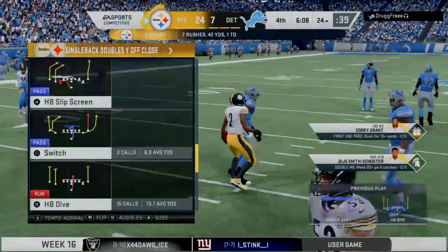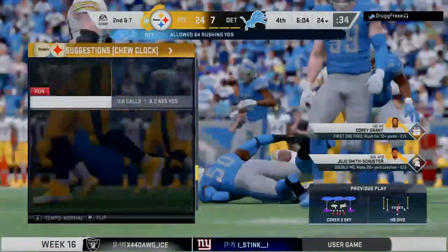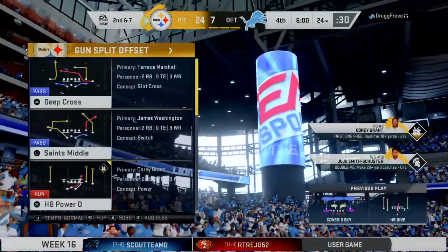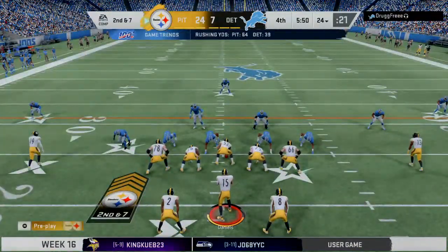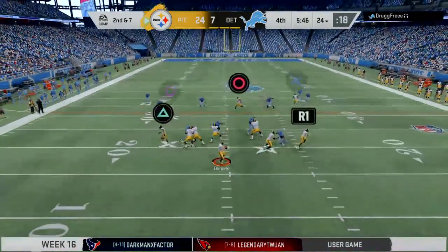A gain of 3, 2nd down. That's it. That's what you want. Straight ahead positive gain. Just keep that clock ticking. The last run got 3. Now here's 2nd and 7. Let's go, defense. Let's get out the field, defense. Here's a 2nd and 7.